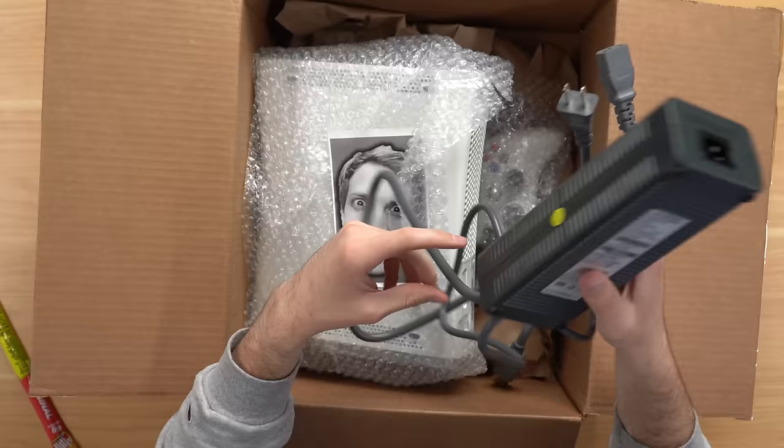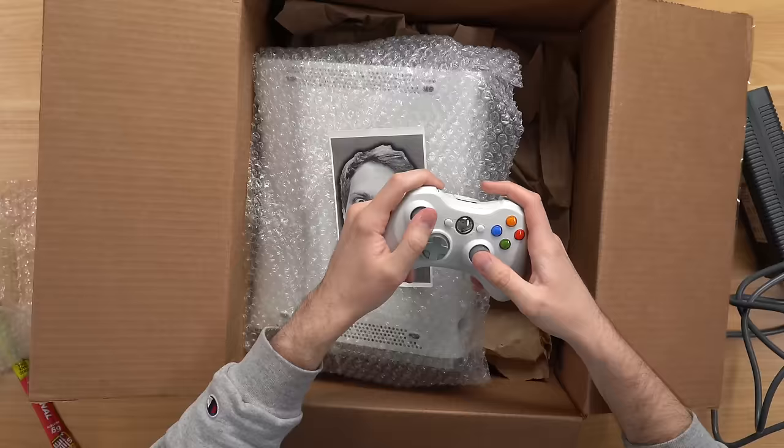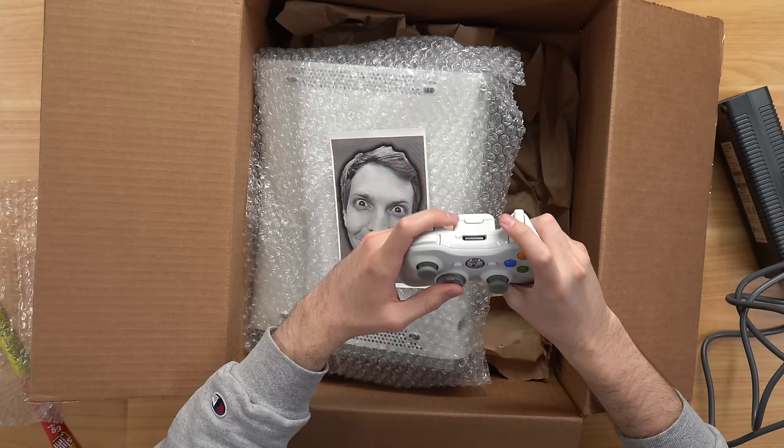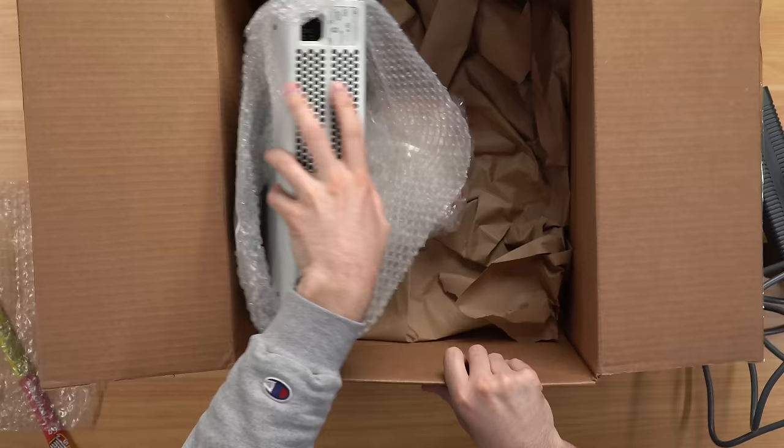We've also got a controller down here, partially wrapped up, and it's third party. And the thing I hate about these third party controllers is they look very close to OEM. So I think like 90% of the people that get these controllers probably think they're OEM because it looks very similar. And of course, last but not least, we got this console here.